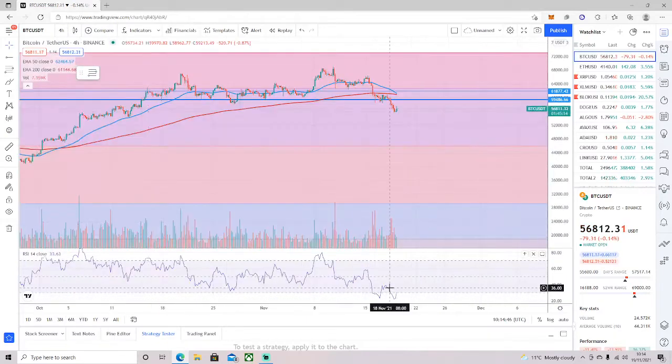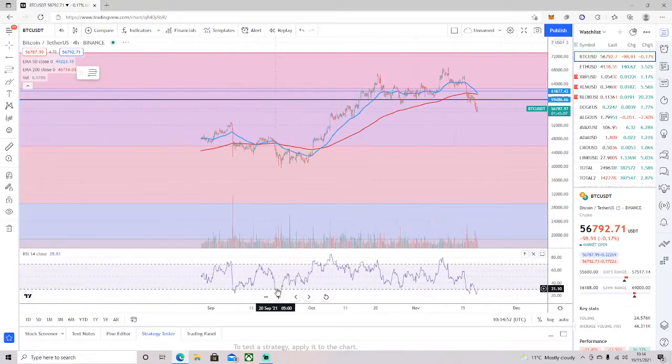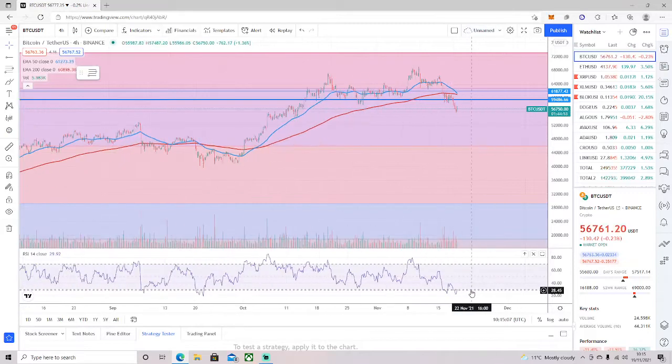I do like the RSI. So on the 4 hourly, we are still in the oversold area, meaning that we should be seeing some kind of retracement at some point soon. This is very similar now. This pattern here is very similar to the pattern that we had back here. We had that original drop, a retracement, and then a second drop. And then we sort of consolidated in that area and pushed on out.